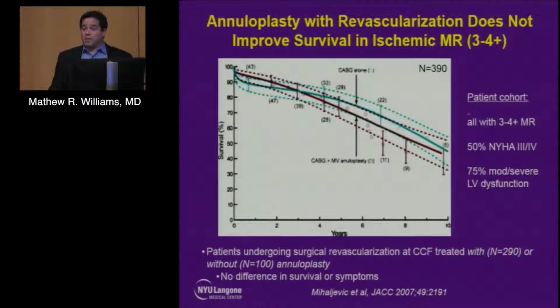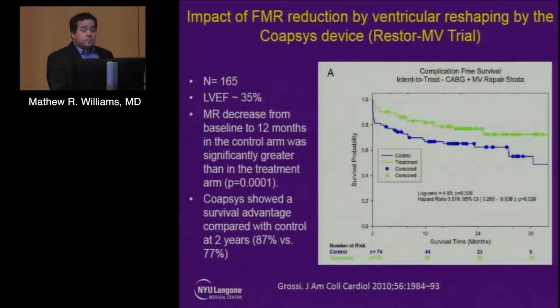However, in the same population, we looked at survival, and there was no difference. So while there was less MR in those with an annuloplasty, there was not really a survival advantage to treating this population. And that's one of the big questions with this. Are we really going to be able to help these patients?